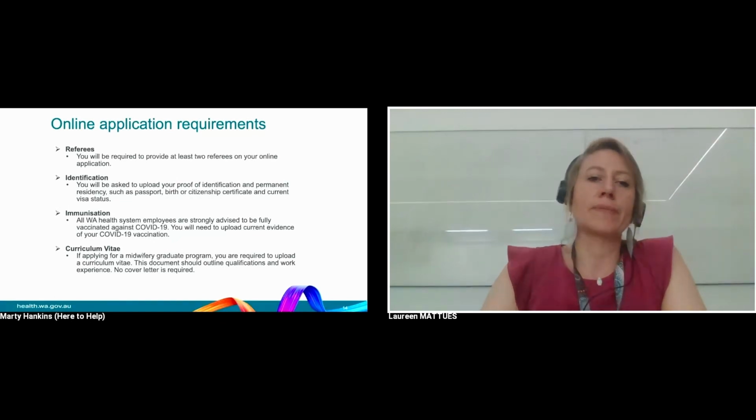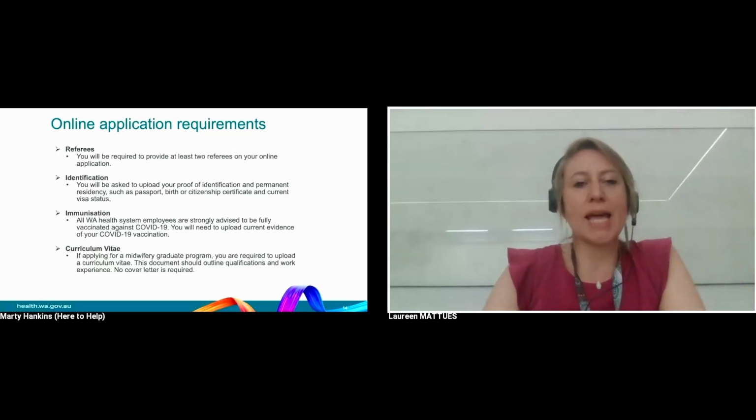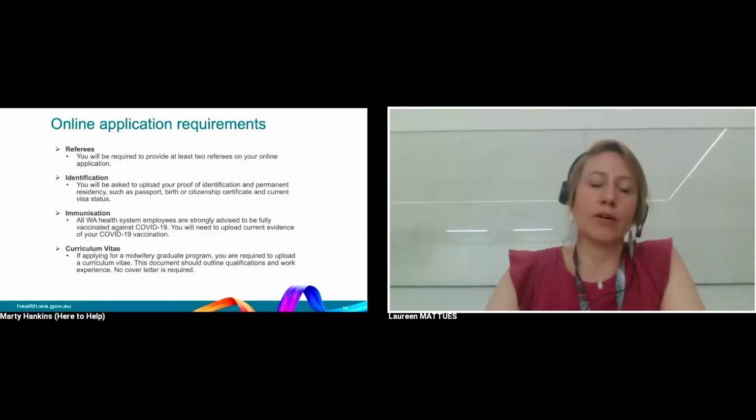Those different documents can be uploaded to your application at the end of your application, and you just have to have them on your desktop and upload them. It's very easy.